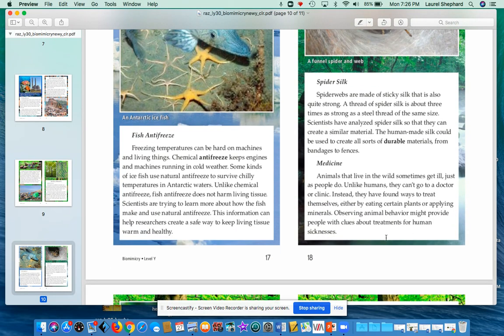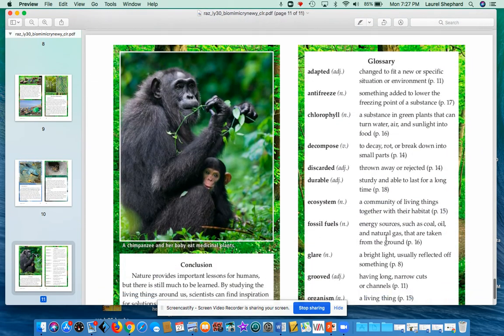Medicine. Animals that live in the wild sometimes get ill, just as people do. Unlike humans, they can't go to the doctor or the clinic. Instead, they have found ways to treat themselves either by eating certain plants or applying minerals. Observing animal behavior might provide people with clues about different treatments for human sicknesses.